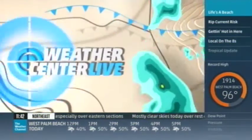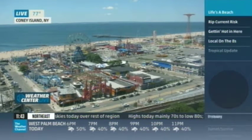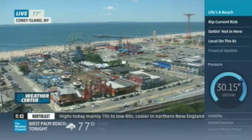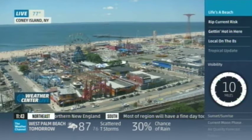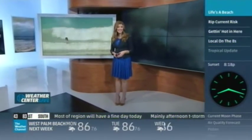And here's a live look at Coney Island. It looks beautiful, but stay out of the water. We have a risk of rip currents there today, so that's going to be a big issue for us up and down the Atlantic coast all afternoon and through the remainder of this weekend, so you need to be very, very careful.